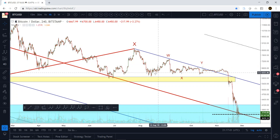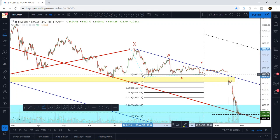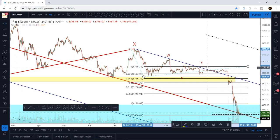So this is first of all our 3 waves up, W X Y to make our W. Then X is a 3 waves down, so I've got this 1, 2, 3 here to make our X wave, and then we've got a regular flat to make the Y wave. So it's a 3, 3, 5 subwave count. That's what I've got for this WXY, which then leads on to this. And you'll see if we do a fib extension of our wave W and extend it from where our Y wave will be, which will be at the end of this WXY.